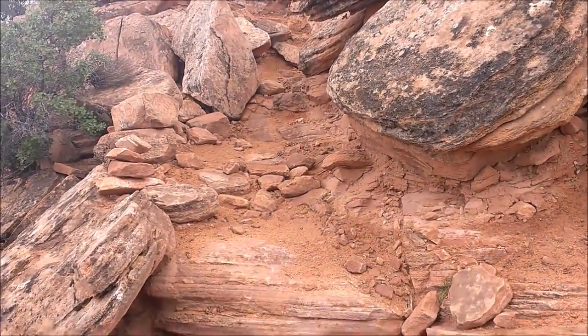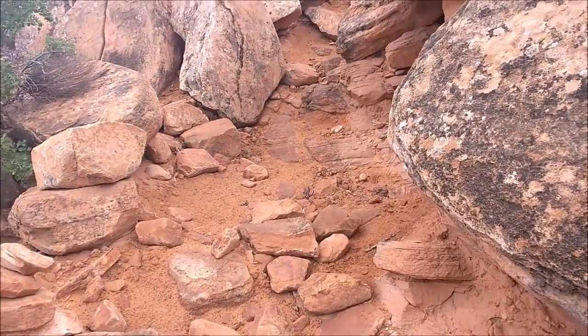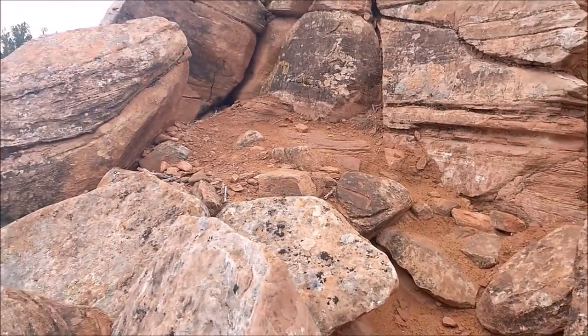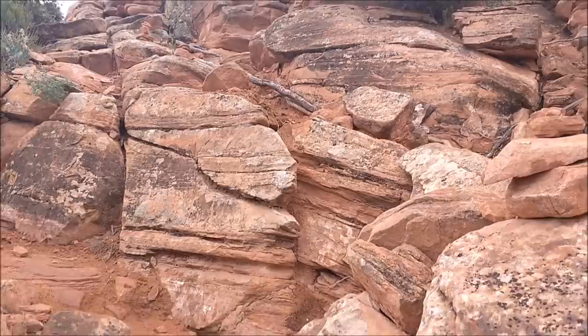So this is the trail up, and from everything I've read, this is usually good rattlesnake habitat with all these rocks, so definitely a little bit sketched out hiking through here, but hopefully they're hunkered down for the day.